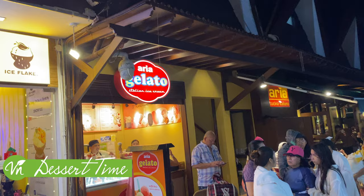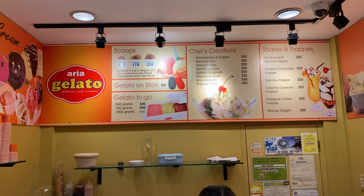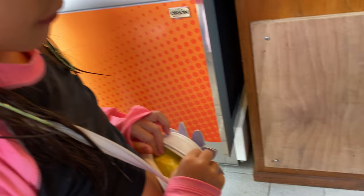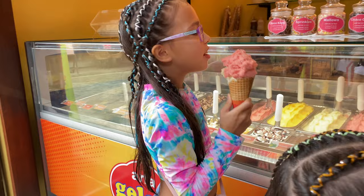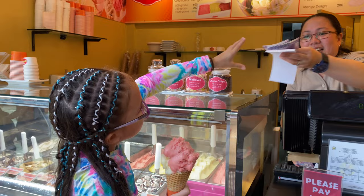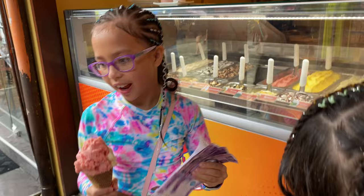We have found a gelato in Boracay, Manila, Philippines. How much money are you paying for your own ice cream? 200. 200? How did you make your money? By swimming. So they make their own money from swimming? And they pay for their ice cream. And this is cocoa and lemon. Our favorite gelato. Thank you.